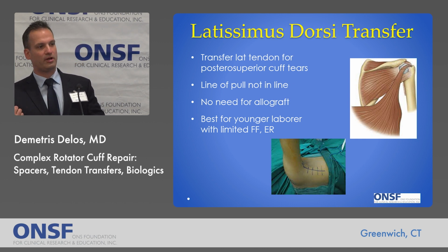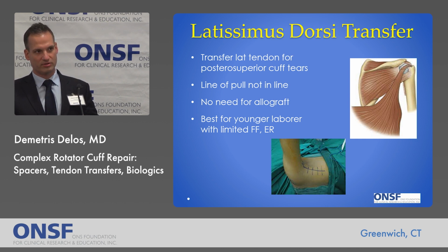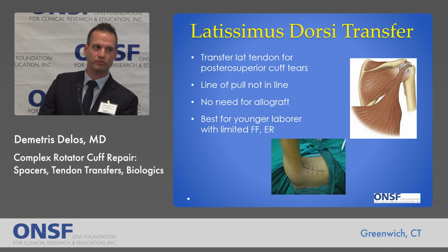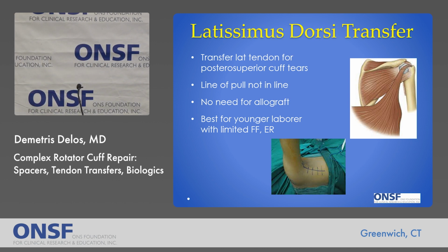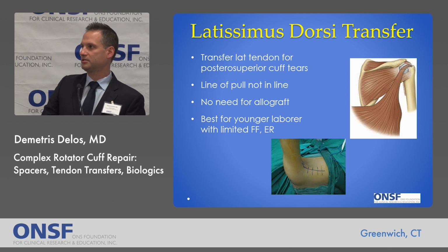It also doesn't involve the use of allograft, which we'll touch upon in the next slide. The one downside is that we're taking a muscle tendon unit that is involved in extending, internally rotating, and adducting the shoulder, and we're trying to get it to do almost the opposite. So it's not necessarily in line with the fibers of the rotator cuff. If you look here, these fibers are going this way, these fibers are coming up. So the results are less predictable maybe than we'd like, but it still is a good option.